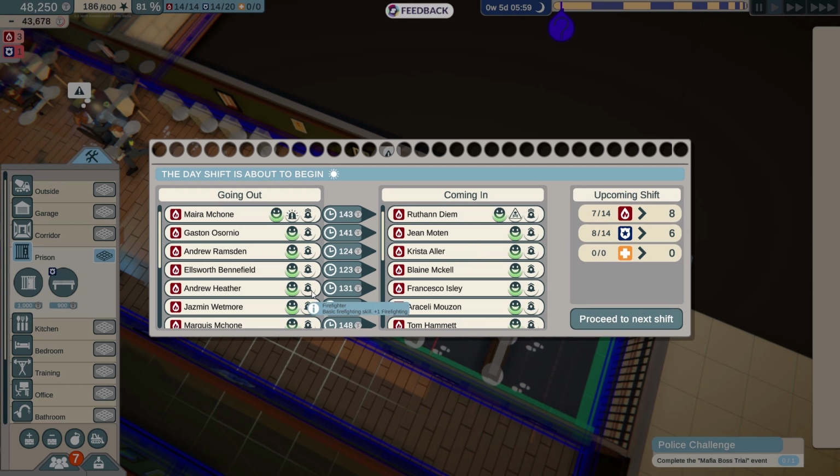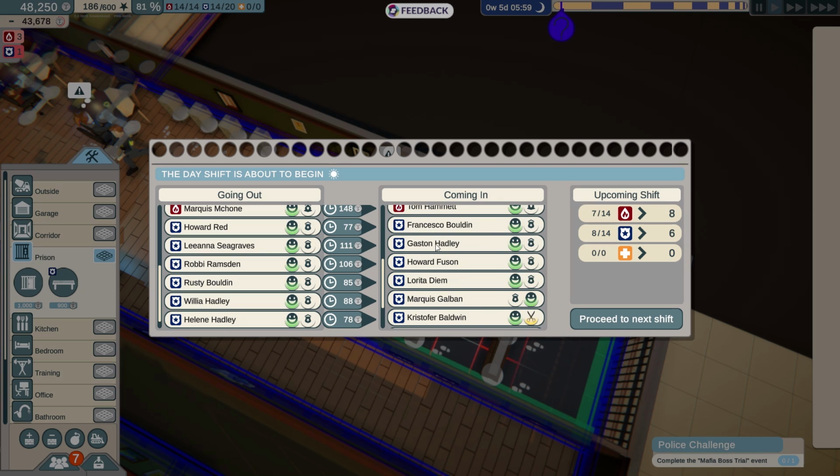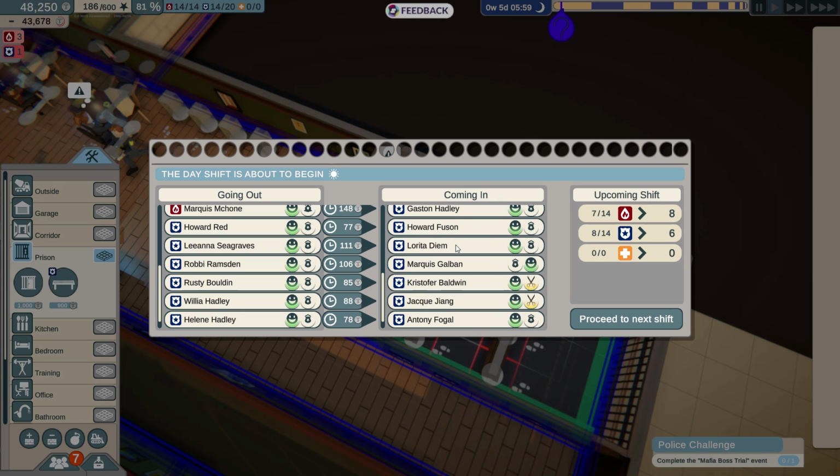Also, we can take a look at this. The day shift is about to begin. So how many people do we have on day shift? Going out is 6. So how many police officers do we have on day shift? So Baldwin and Hadley is 2. So down to Fusen, 3, 4, 5, 6. We do have 8 officers. We have 8 police officers.